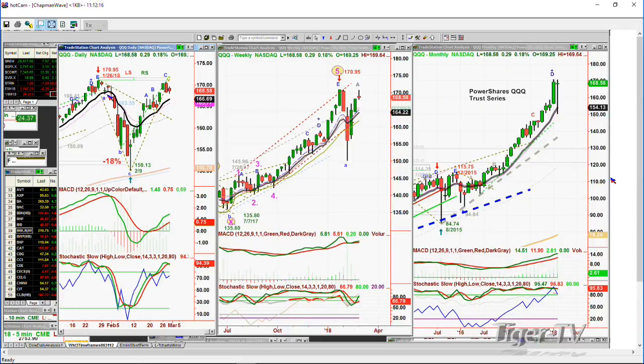170.95 was the all-time high peak E on the 26th of January. Plunges 18%. That's a huge pullback. It's one of the deepest declines that the Qs have had in a long time. And what happens, it goes to the 150 level on the 9th of February, and it rallies back to within cents of the all-time high. It goes to 170.73, 23 cents from an all-time high.